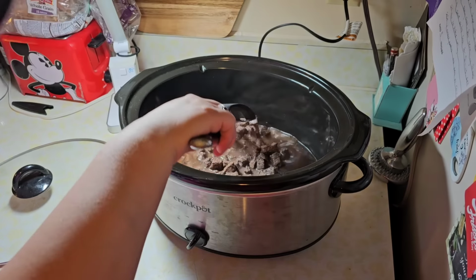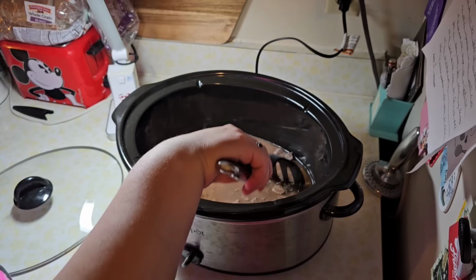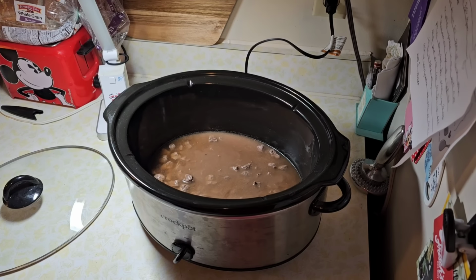Just like that. And we're going to let this... I have a giant slow cooker, sorry. We're just going to let this baby slow cook for 5 hours. Five hours. Meat nice and tender.